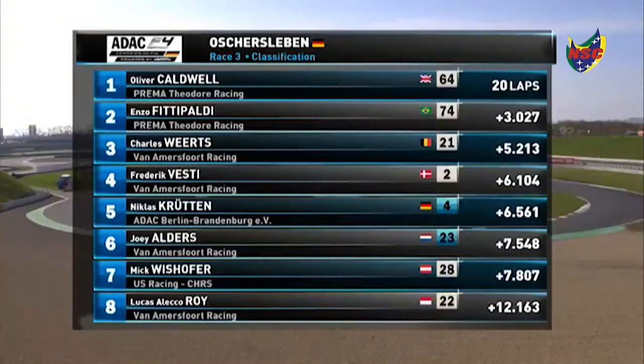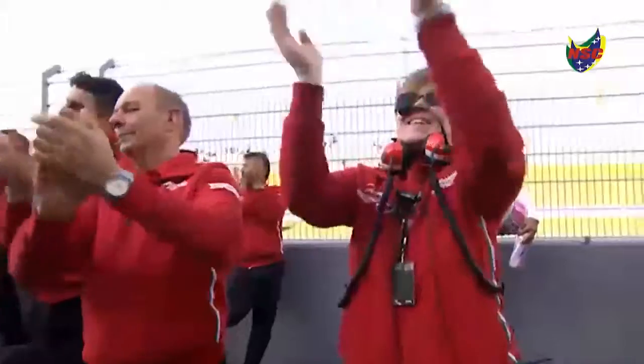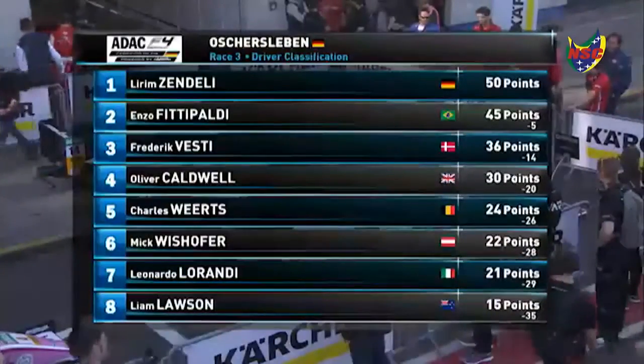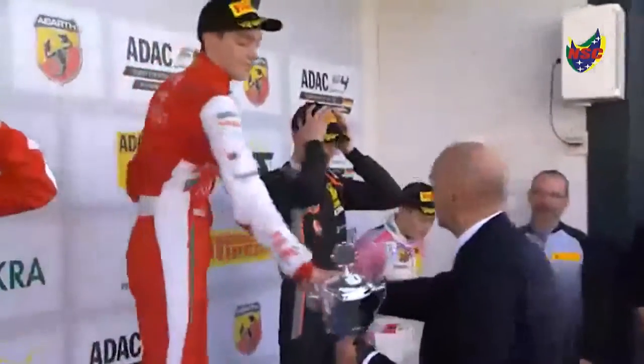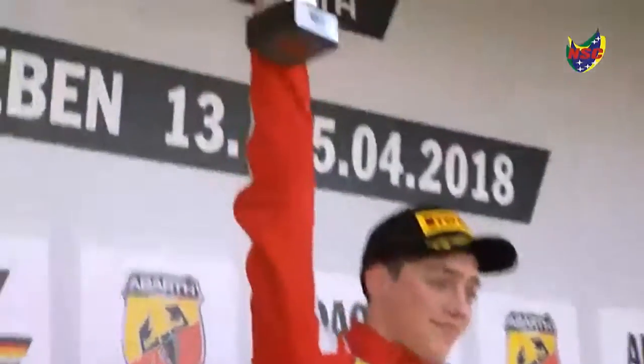So the 1, 2, 3, Oliver Caldwell, Enzo Fittipaldi, Charles Weert. So P1, P2 to Prema Theodore Racing, and Grazia Troncon looks on then. In the Drivers' Championship, Lirim Zendelli is on 50 points. So Ollie Caldwell receives his first trophy in ADAC Formula 4.